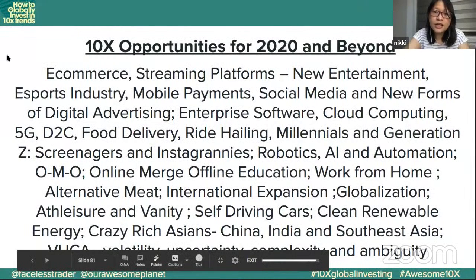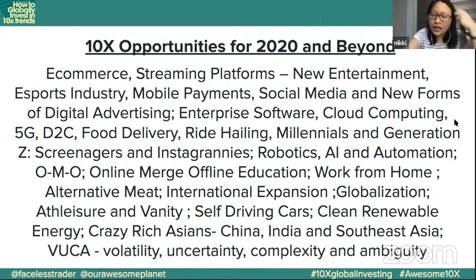Can you see this? 10x opportunities for 2020 and beyond. Okay, I said that I like a lot of e-commerce. Currently, I'll tell you what, most of the e-commerce names are so high. So even if I like Shopify or Sea Limited, I believe that at current levels, you don't want to get in now. It's already late. So I'll just give you maybe 2-3 companies that I am buying.